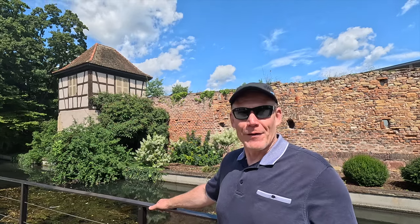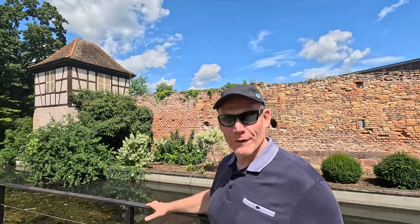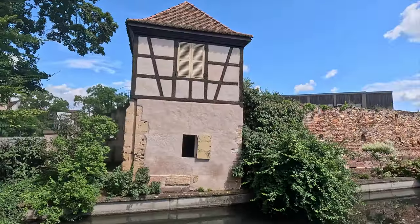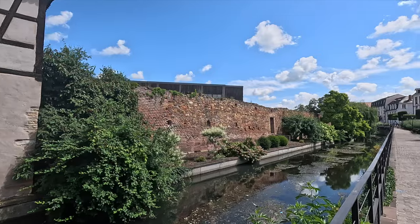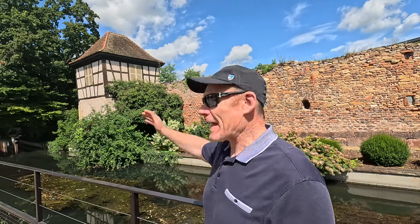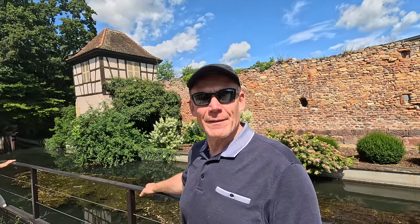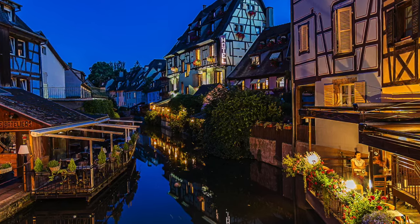All right, so like virtually every city from the Middle Ages in Europe, Colmar also had a wall for protection around the city, and this is basically what's left of the old medieval wall. And you can see the moat is basically right underneath me, and it runs straight down to the Little Venice, the petite Venice, if you will. So right here is our medieval wall in Colmar.